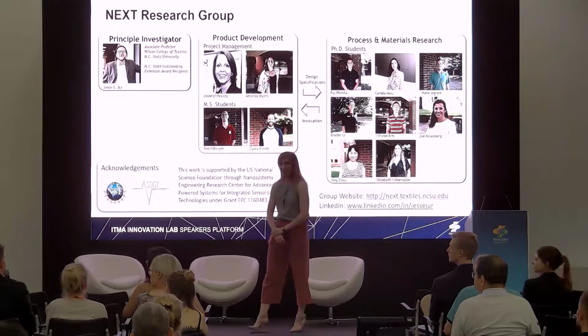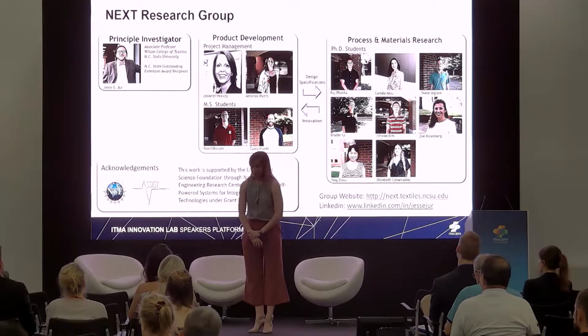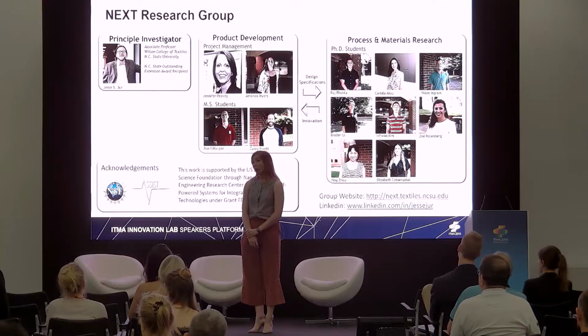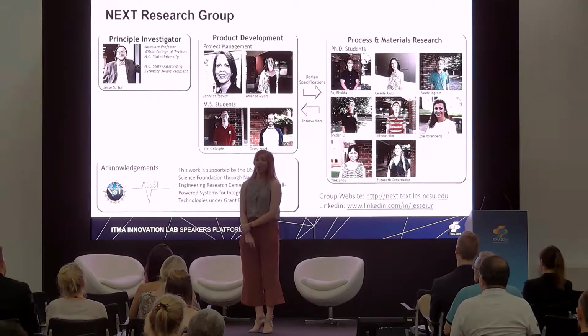Have you tested the durability of your system? The durability, wash testing, for instance? We haven't done a whole lot of wash testing. While we were doing the trial, we did wash the shirt in between participants. So I can tell you it withstood about 7 washes or hand washes. But we haven't done a full wash testing cycle yet.